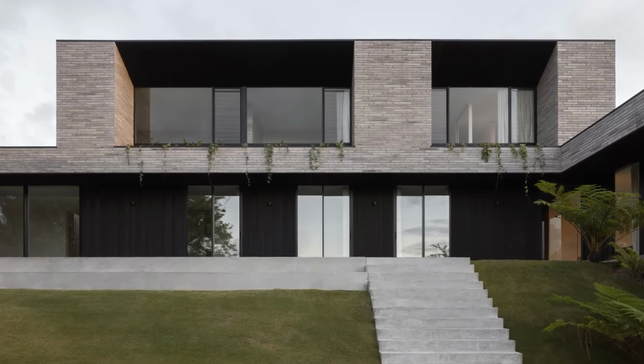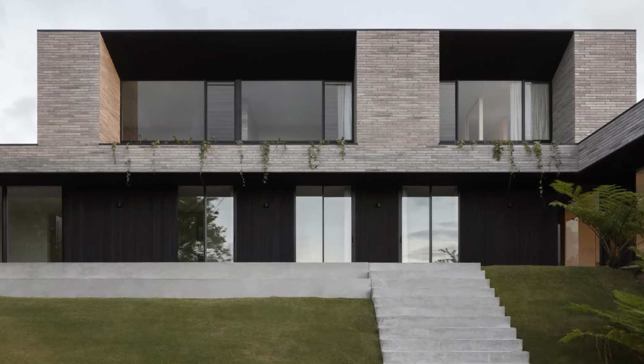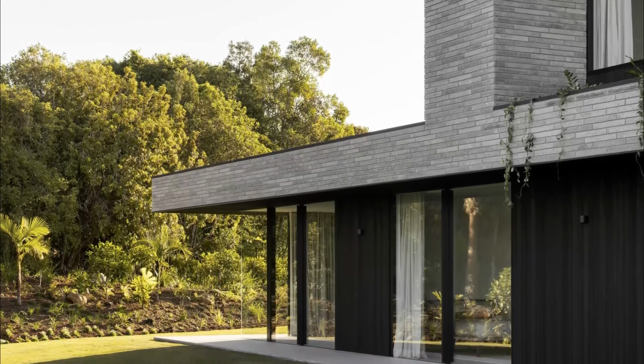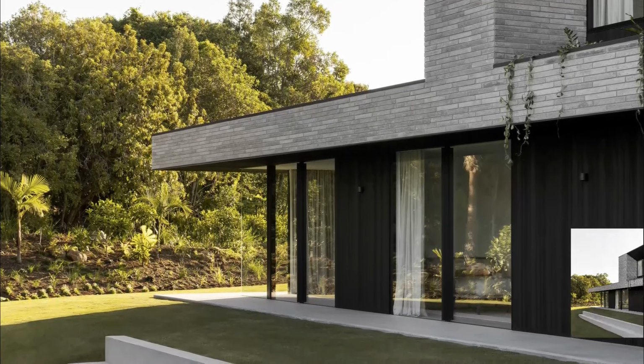Whipbird House is the creation of Zerni, an Australian architecture firm that specializes in designing projects that are inspired by and integrated with nature. The house is located in the suburb of Kew, in Melbourne, where the curves and light are a constant and powerful presence.